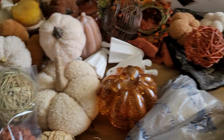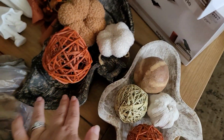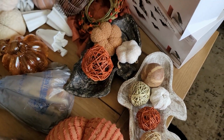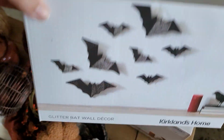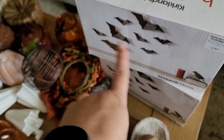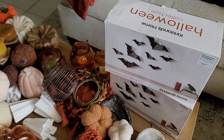Let's see here, what else do we have? Like the little ghost tray and the little bat tray. I think I got those a couple years ago at Home Goods. I'm trying to decide where to put my little ghosties up. I got these at Kirkland's a couple years ago. They are my absolute favorite. I love them. They dump glitter everywhere, but it is so worth it.